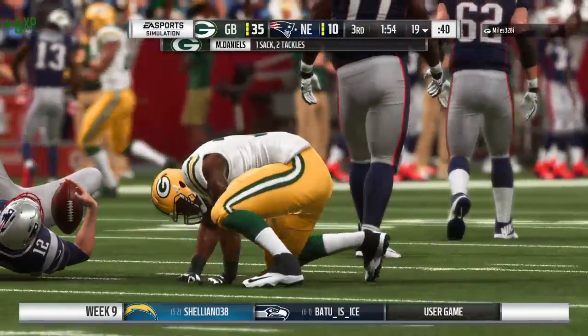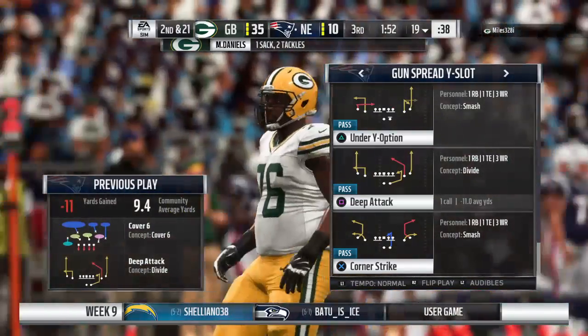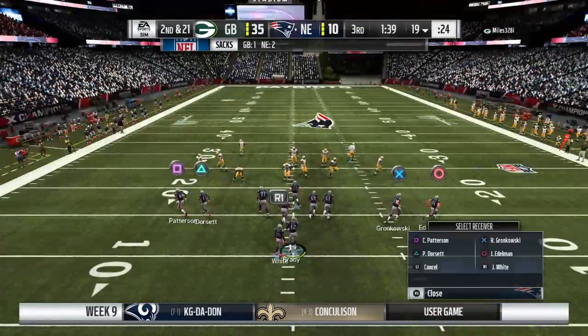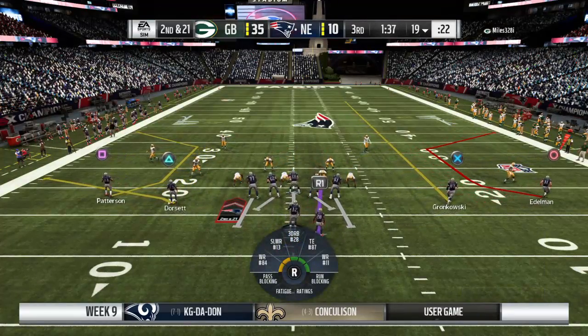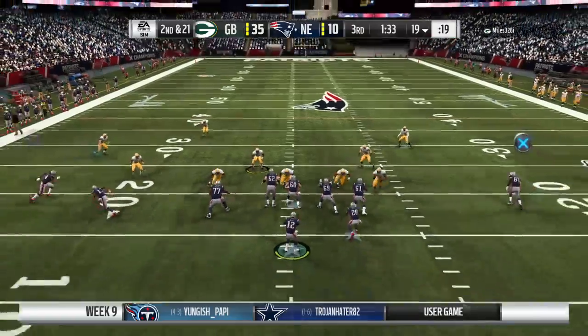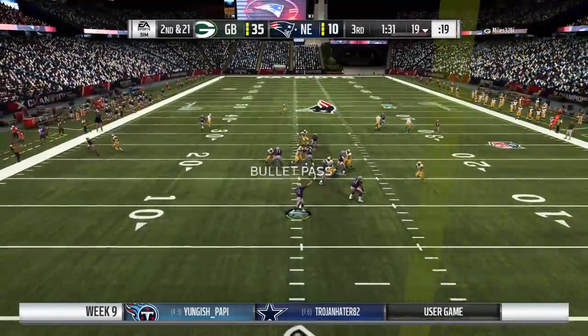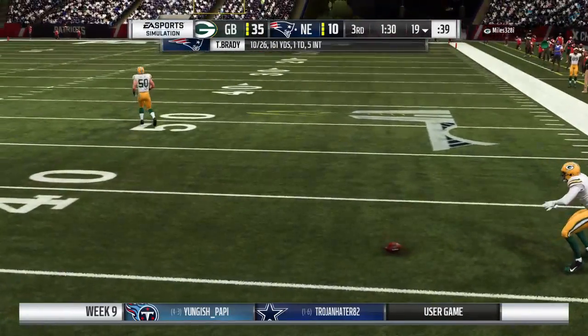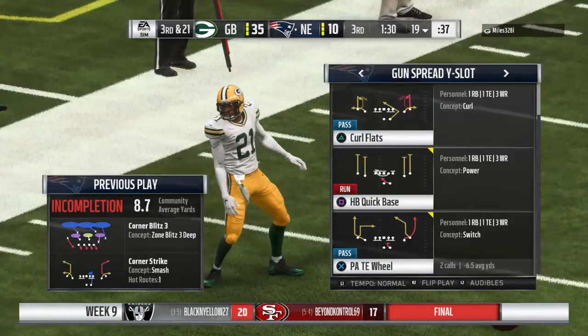Nowhere to escape, and he goes down. Mike Daniels in there to drop him for his 5th sack of the year. Brandon, if I'm an offensive coordinator and I see an all-out rush like that, I file it away because I'm going to use their aggressiveness against them as this game goes on. I'm going to hit them with a screen soon. The throw on second down by Brady is incomplete.